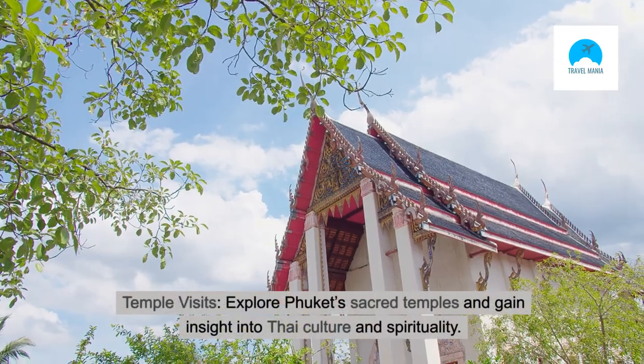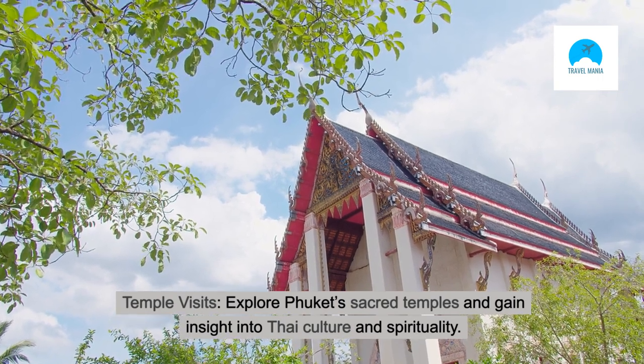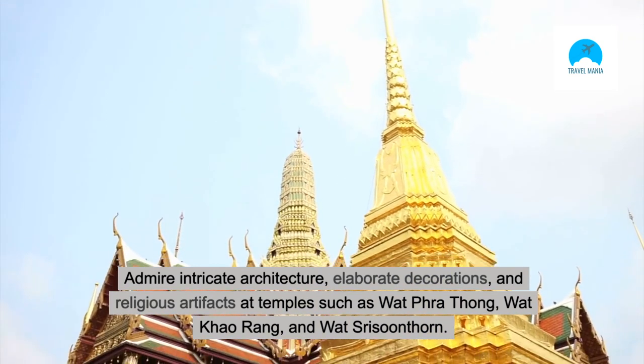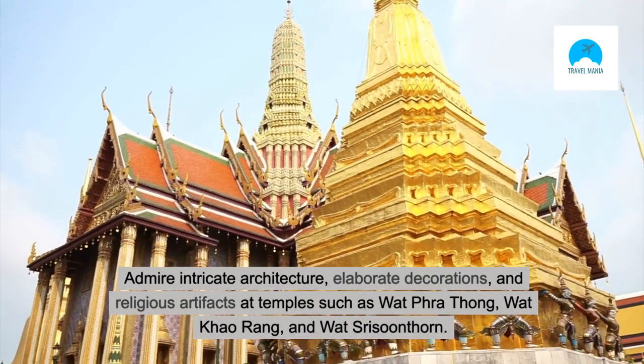Temple visits. Explore Phuket's sacred temples and gain insight into Thai culture and spirituality. Admire intricate architecture, elaborate decorations, and religious artifacts at temples such as Wat Pra Thong, Wat Khao Rang, and Wat Srisunthorn.